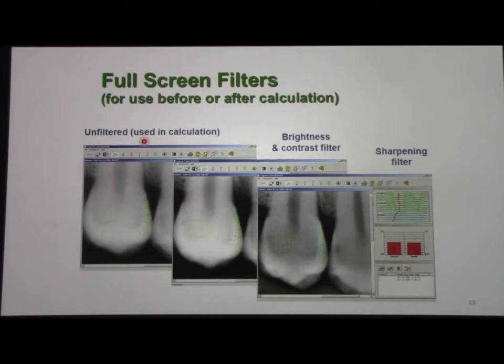Now, mind you, when I have to find the DEJ and the tooth edge, I actually run the sharpening filter on that image to find those two lines. But then when I do the density analysis, I use the raw image. So I use the best of both worlds.